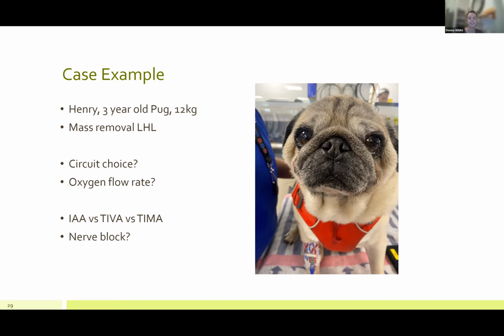You can still do your intravenous anaesthesia and your intramuscular anaesthesia, pop your tube in and have them on oxygen. You don't have to not have a tube in because you're doing intravenous anaesthesia or intramuscular. We can still place the tube. We can still have airway control. We just don't have to turn the isoflurane on.